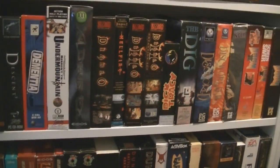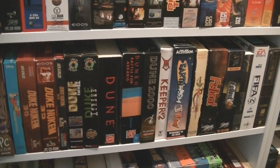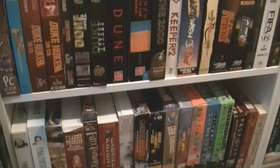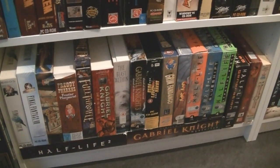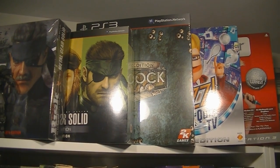For instance, I have the Carmageddon games and I have the Diablo games, which I loved as a kid, but I also have the King's Quest games. I never played them, but they are great point-and-click adventures, and I love adventures, and I feel that my PC collection wouldn't be complete without those.